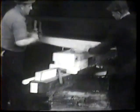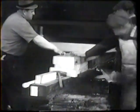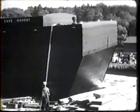And these were christened by various members of the family. And there she goes. Cape Mahoney, the Tracy boats were all named Cape this, Cape that.